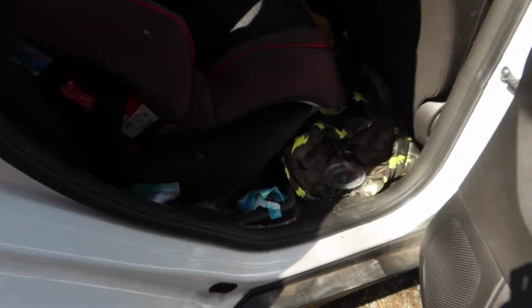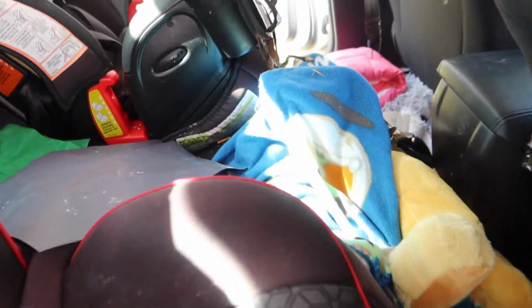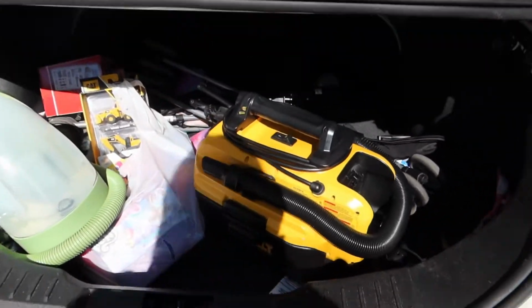But the only time I ever clean out my car is before we go on road trips, honestly. So we're gonna head to my mom's house so I can clean out the car there. That way she can kind of keep an eye on the kids while I clean it out, and I don't have to worry about the kids darting into the road or anything. So we're gonna head over to my mom's here in just a second so I can get that done.